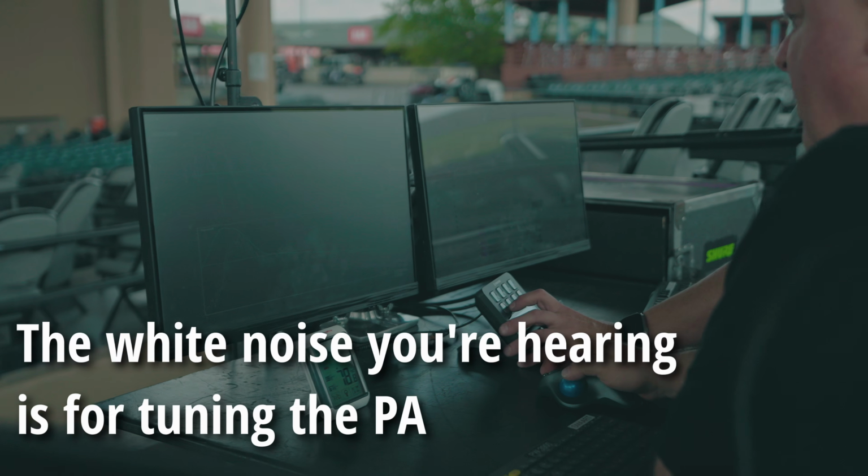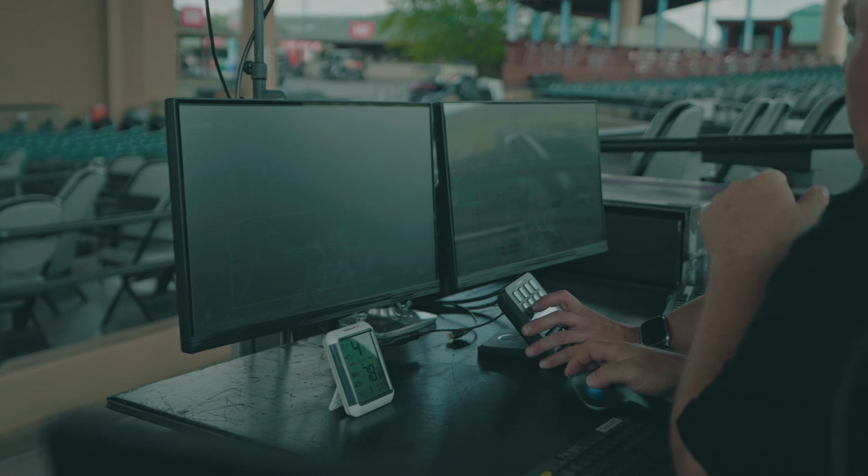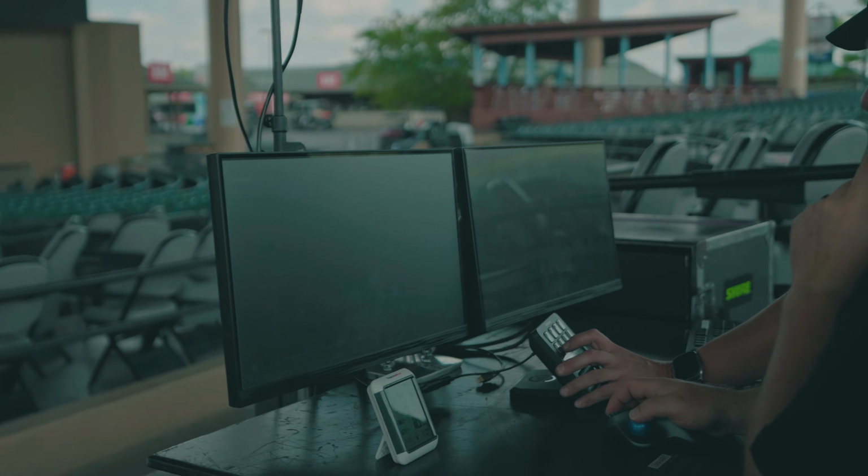Looks pretty good. The gain looks pretty good. I think we're good, yeah. So what's the bottom circuit?